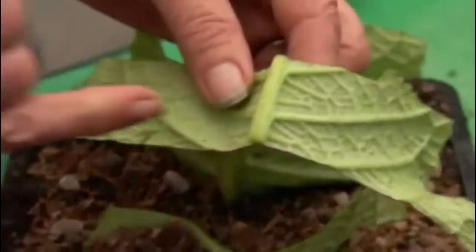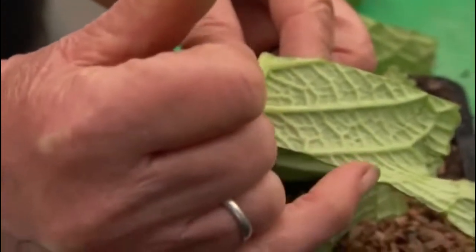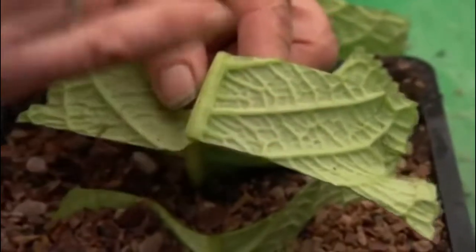That's it. One lot of water right over the top when you've finished. Yes. And then if you've got a heated propagator, that's great, but just a kitchen windowsill is fine. What will happen is that every time a vein hits this bottom cut surface, you'll get a new little plant. Just detach them very carefully and pop them up individually.